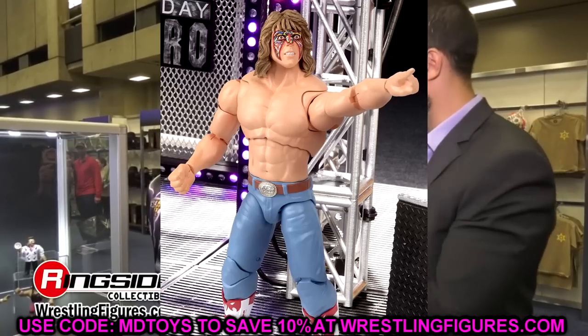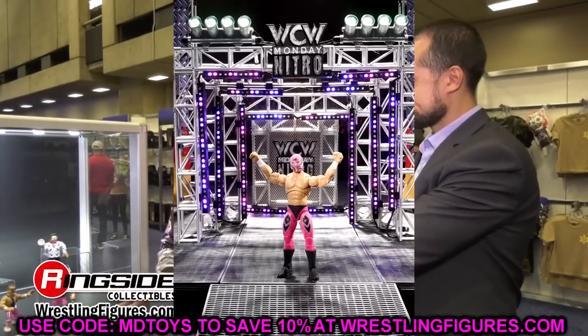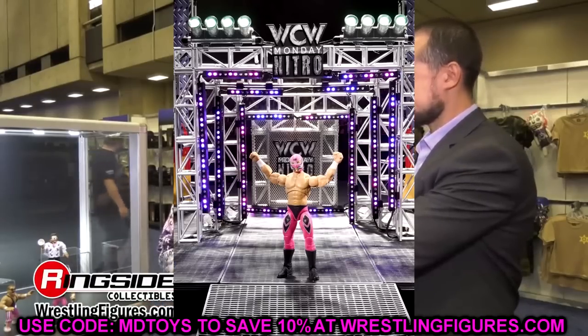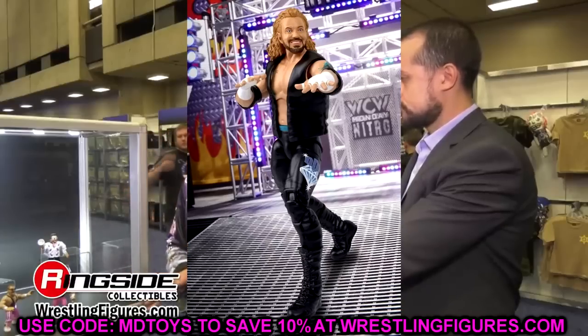Like, I think if they were tweaked a little bit, they might be. Specifically, like DDP, had he been in the jeans, I would be over the moon about that. Getting that same gear kind of bums me out a little bit. But for me, I'm just paying $400 for the stage. I'm looking at it like that, I think, is where I'm putting it in my brain. Because this stage looks immaculate. This stage looks absolutely incredible, man.